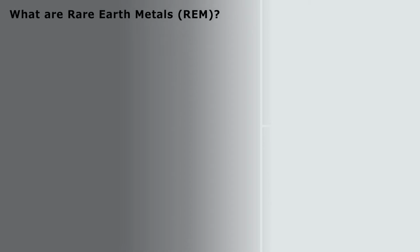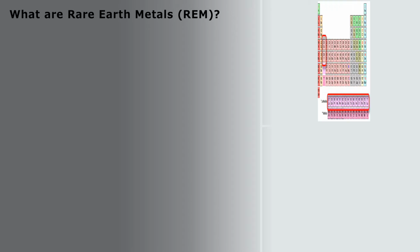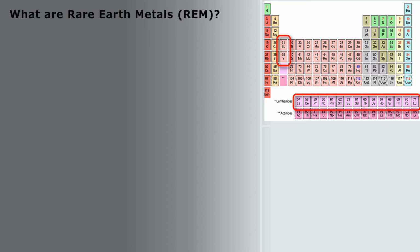Rare earth metals are a set of 17 metallic elements, which include the 15 lanthanides, as well as scandium and yttrium on the periodic table. The demand for these metals in the past few decades has increased more rapidly than major metals like steel, aluminum, and nickel as a result of an increase in the demand for high-technology consumer products and clean energy development.